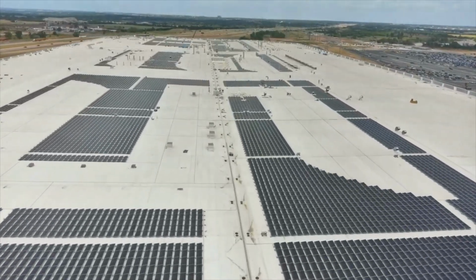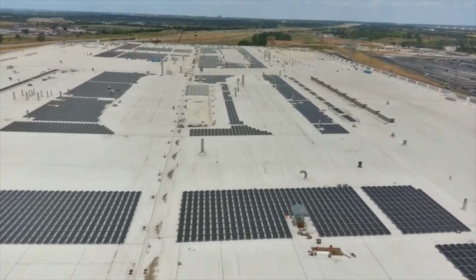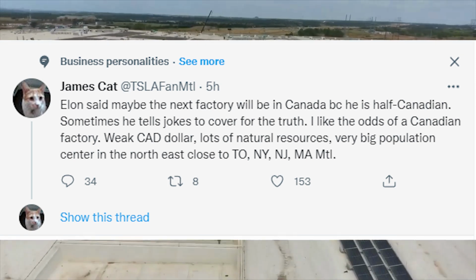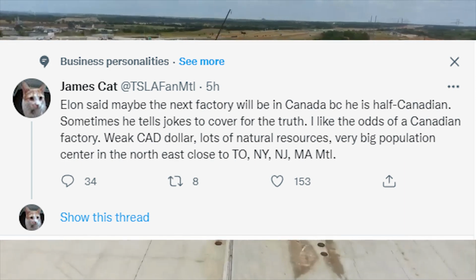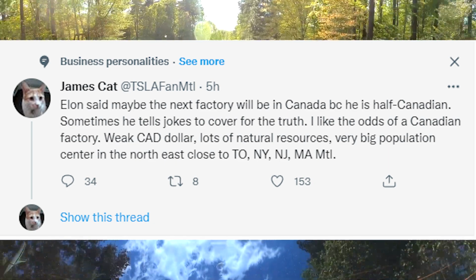I really hope that we will see some kind of factory in the UK or in Europe. Again, we need a new factory, a second one. Not because Giga Berlin is weak, but we have so much demand over here. For Canada, it would be a good deal. So it would be actually not too bad for Tesla to do that over there.